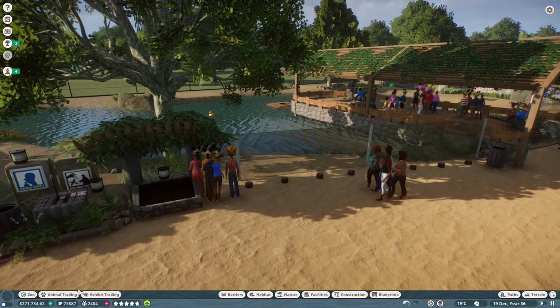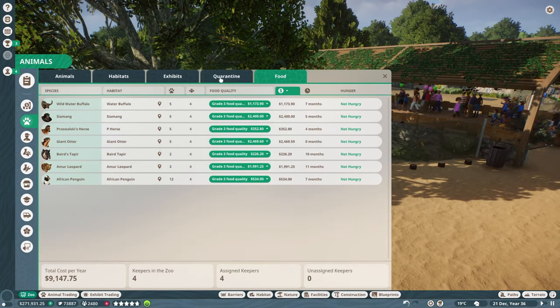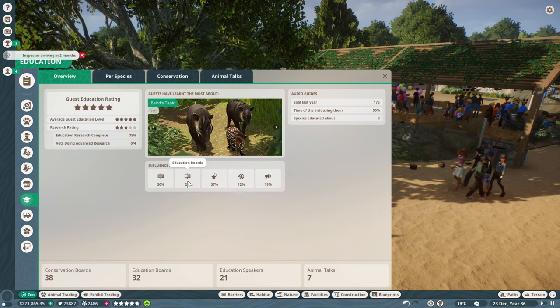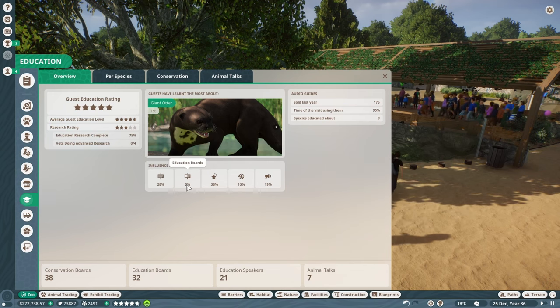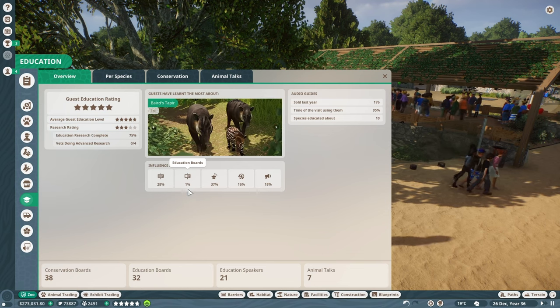Our education is doing a little bit better than it was before, which is always really helpful, because we were struggling here. The education boards are working somewhere. They're working because we had 0% for our education boards, but now they seem to be working somewhere anyway.